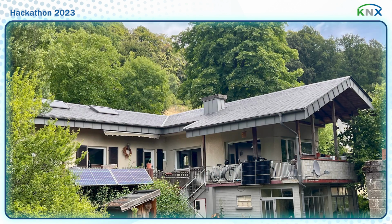We started our project 4 years ago. It's an old chalet. It's in the middle of a green paradise. So we started to renovate that and think, okay, let's do it more sustainable and eco-friendly, and use the latest technologies available on the market and the best that we can do.